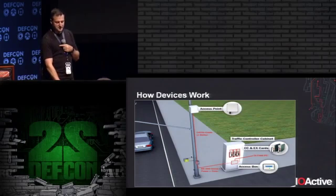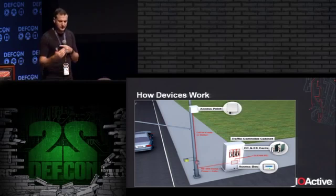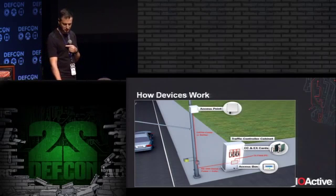This is how the access point connects to the traffic controller by a contact closure card. It can also connect to some internal network, etc.